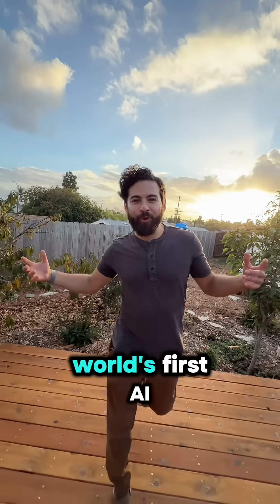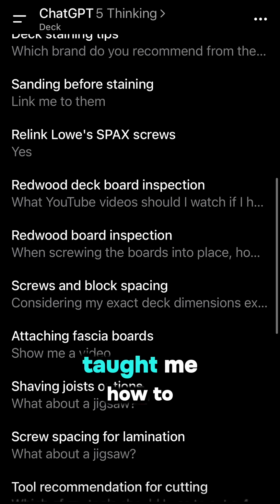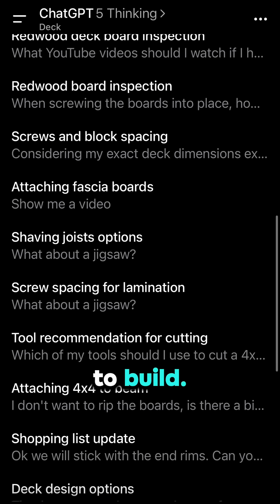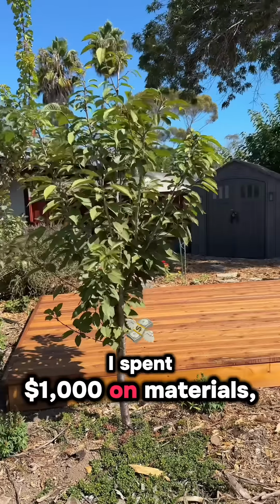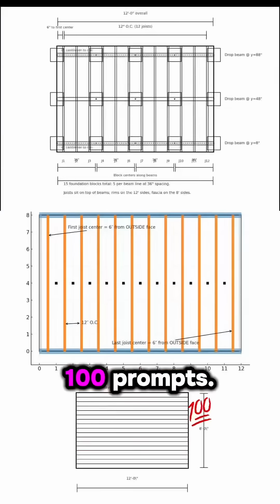This might be the world's first AI generated deck. ChatGPT taught me how to build it, and I don't know how to build. I spent $1,000 on materials, spent a week building it, and I used over 100 prompts.